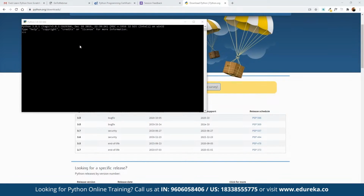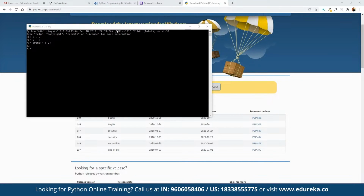For example, if we want to work with this kind of CLI, we can open up the CLI like we have done. Let's say we take the help of a simple statement. Let's say we try to define x is equal to 5, y is equal to 7, and now we want to print x plus y. If we run the statement, then the output based on whatever simple function we may have created is going to be returned to us, like we can see here.